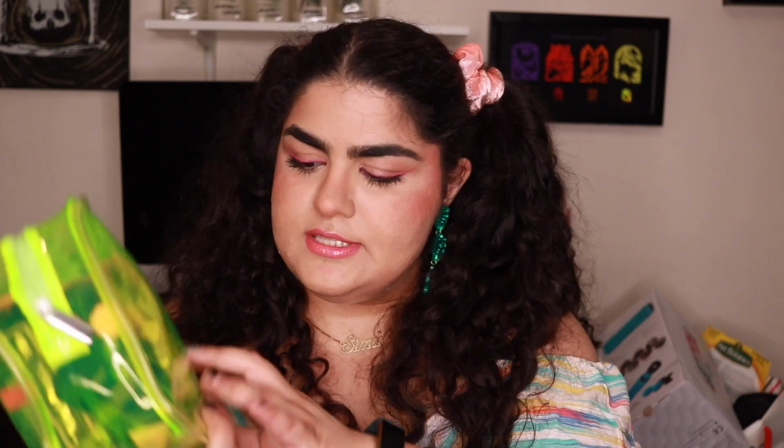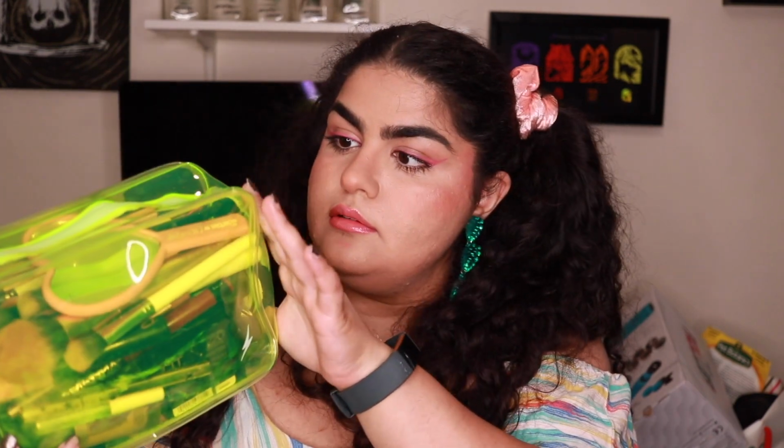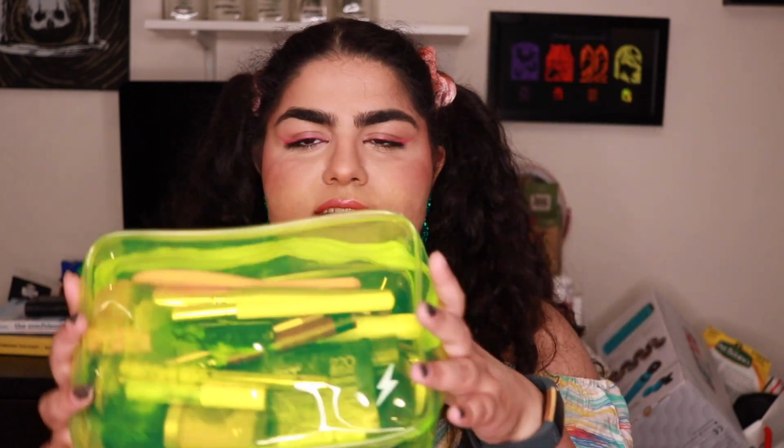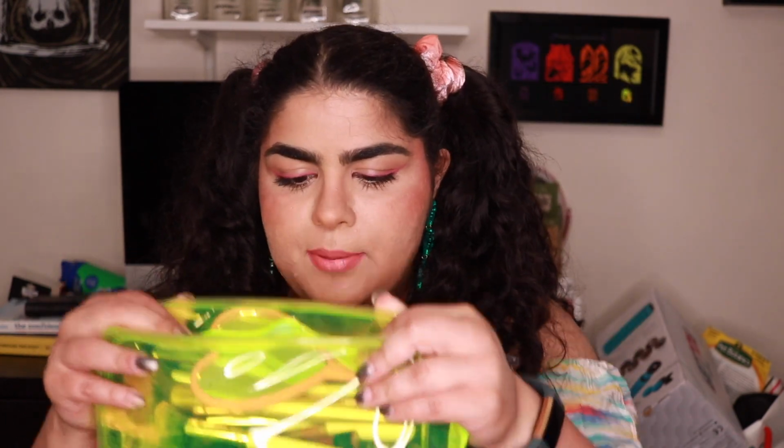So for that one, I'm taking this. It's just a one pouch bag. It's actually a bag I got from Kathleen Lights' clothing line, Lights Label. It's this fun green color. It has this little lightning bolt here. But what I like about this is it looks deceptively small, but it can hold so many things.